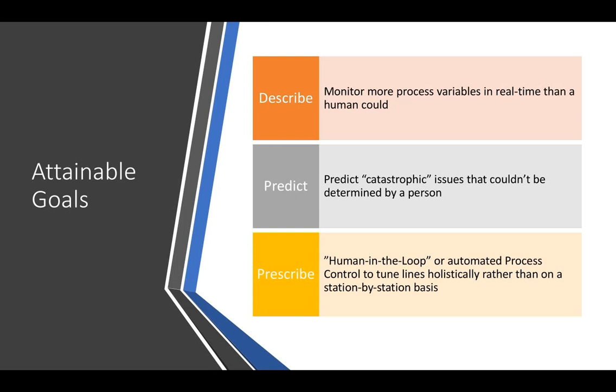If you have a human, maybe you have somebody going around and checking gauges every hour to make sure they're within process control limits, or if you're really fancy, you have a centralized SCADA with some alarming when things go outside of different trends. With artificial intelligence, you can be monitoring each process variable that you want to monitor at a very deep level and understand how it's affecting multiple areas of your line.